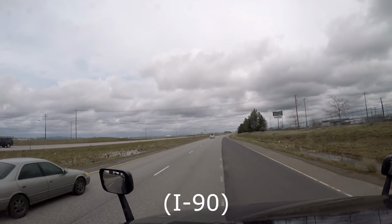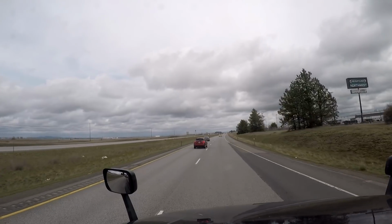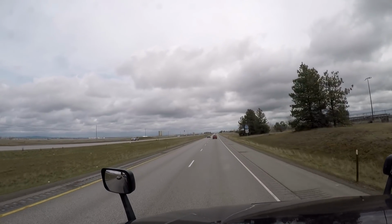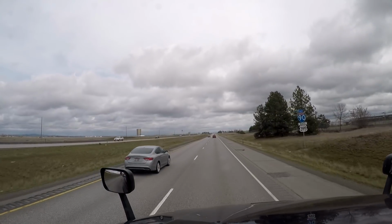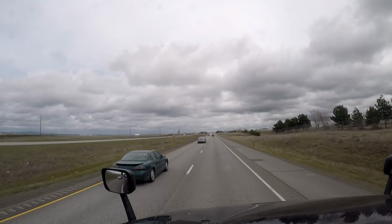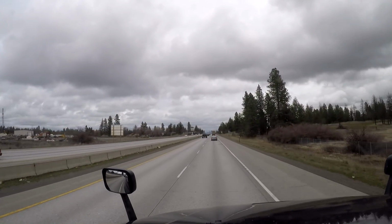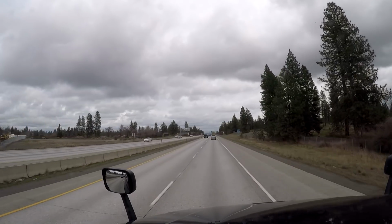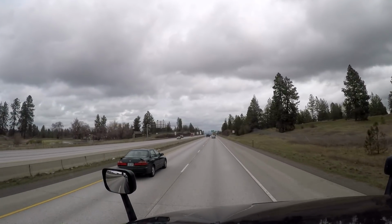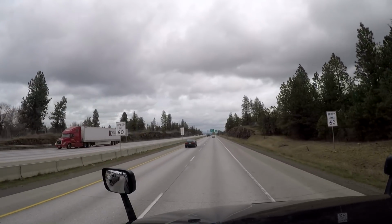Oh, good, a car moved over here. Sweet. Thank you, car. Idaho driver. Makes me nervous when people get in front of me and then their brake lights come on. I'm like, please just be moderating your speed. Don't be slamming your brakes to take an exit or something.